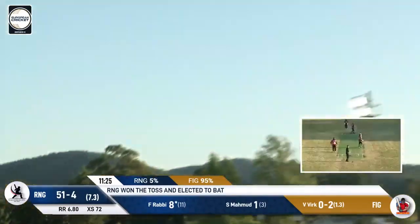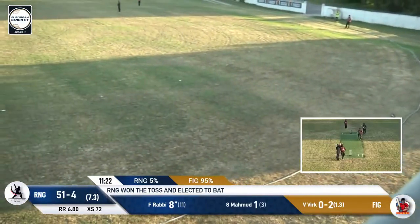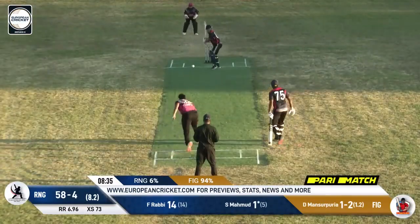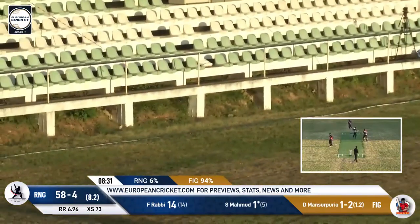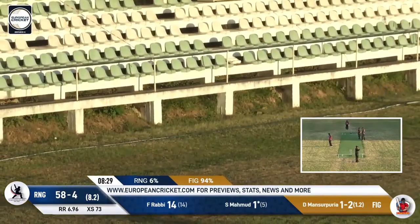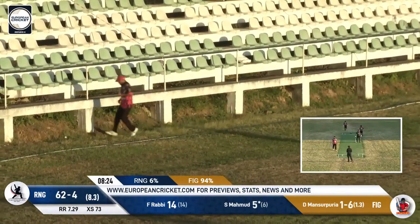Changes his stance and manages to get hold of that. And that has gone all the way for a big six. Big maximo shot. Ah, finally. Lovely stuff. It's taken Mahmood six deliveries, but he's finally managed to find the boundary. And he's finally got off that one.